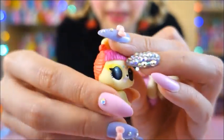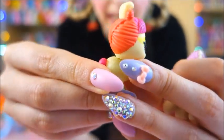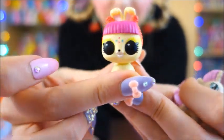And I picked up this little doggy or whatever you want to call it. It's more like a bunny. That's from LOL Surprise. It's not for me. I always just pick them up when they are cheap for my niece. My youngest niece likes them, so she will get this one.